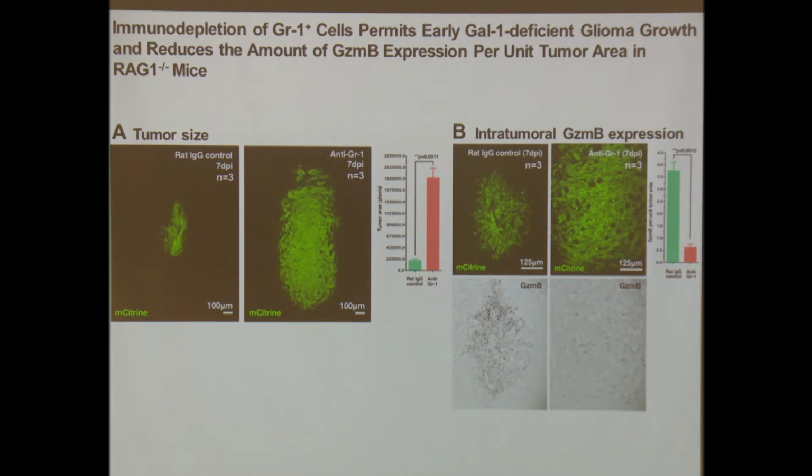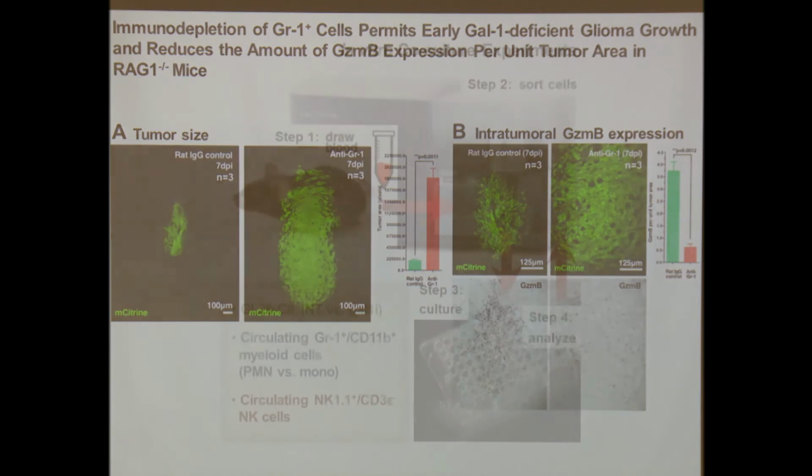And what we were able to show is that after 7 days of treatment with anti-GR1, Gowin-deficient glioma cells would grow much larger compared to their control cohort. As well, we could also show that the granzyme B expression coming from the natural killer cells within that tumor microenvironment is much attenuated compared to the control. So it implicated a very important role for the myeloid component in somehow mediating or helping this natural killer cell immune response.